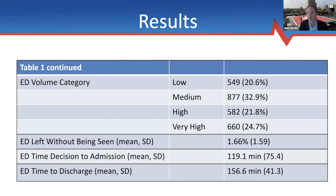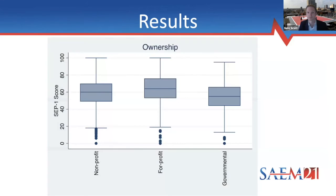In terms of the ED flow characteristics of the hospitals, the majority of the hospitals included were what we consider medium volume EDs, which to CMS is between 20,000 and 40,000 annual visits. The mean left without being seen was 1.6%, and time from decision to admission and time from discharge, as you see there, were 120 and 156 minutes.